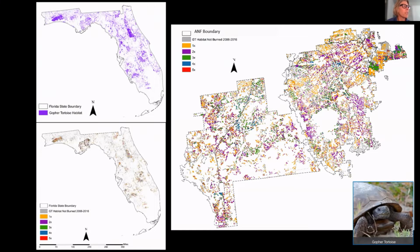This is kind of the old-fashioned way of looking at that. And like I said, we created a spatial database to look at this stuff. So combining the gopher tortoise distribution for habitat, which is the top left map in the purple, as well as the time since last burn, or no, number of times burned, I'm sorry, on the lower left. Putting those together on the Apalachicola gives us an idea of places that might not have burned or when they last burned within that time frame.